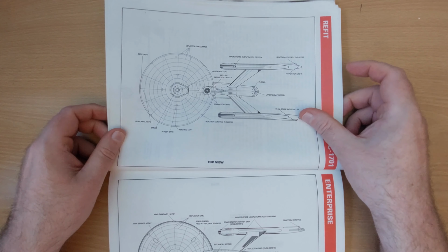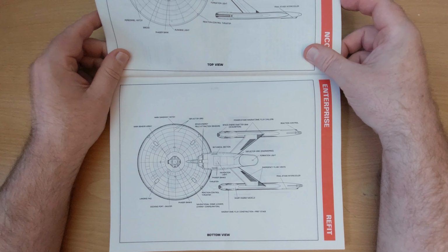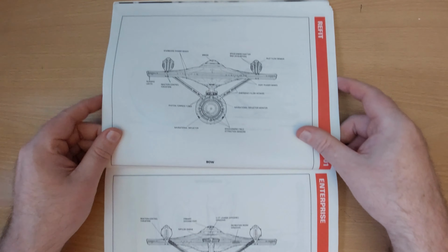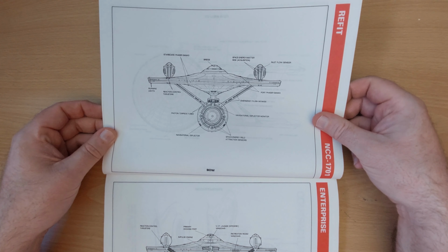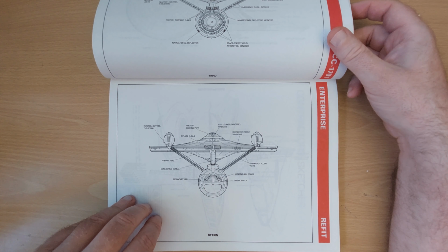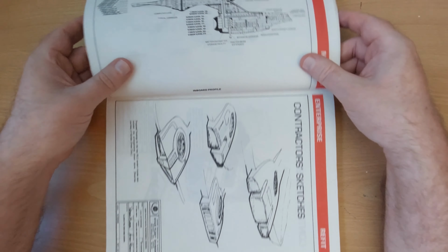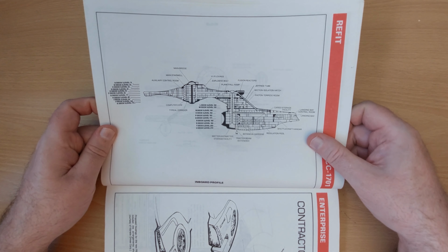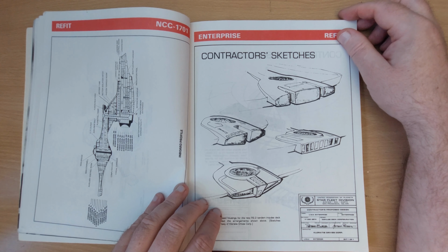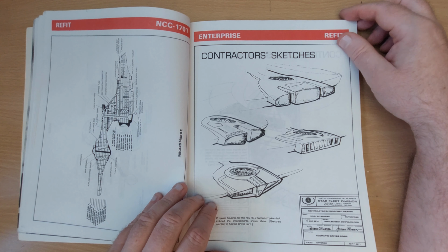Now, I absolutely adore this Enterprise. I think it's possibly the most beautiful version of the starship. Pike's one is very, very nice, but this is absolutely gorgeous. It's swan-like to me because it's very white. I've got the deck plans there, laid out where everything is. Contractor sketches showing alternate versions of the impulse engine housings.